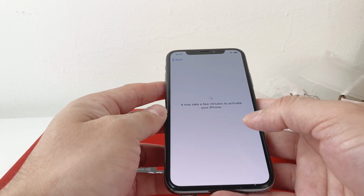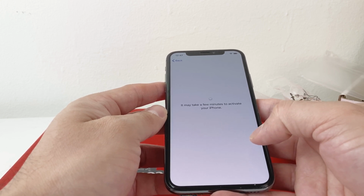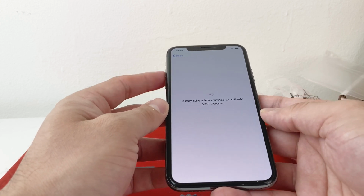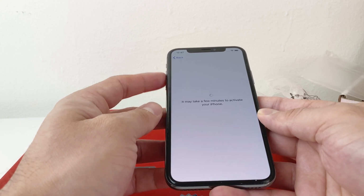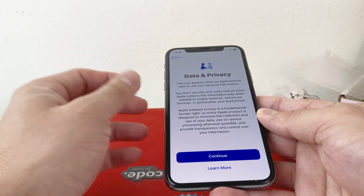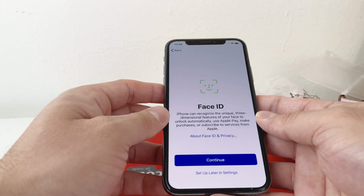So these phones, you guys don't have to worry about functionality, although they're used, because they are guaranteeing us there's no issues with it. They run a lot of tests, such as testing out the GPS, Bluetooth, all the buttons, anything you name it. Face ID works as well. We're going to test all of that for you guys today. So we're going to hit continue here.